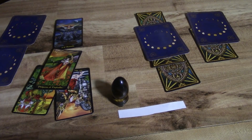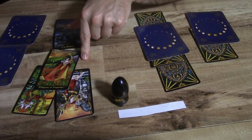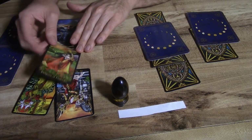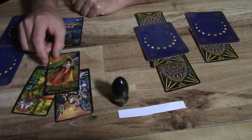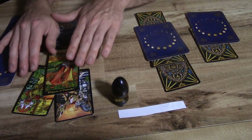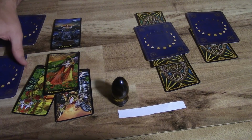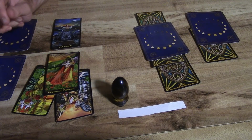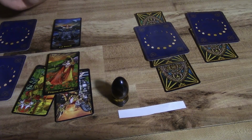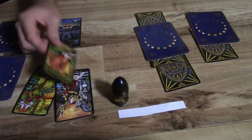Okay, alright. What does this say? Princess of Pentacles, King of Wands, and the Emperor reversed. Okay. So what are they going through? And then we got these two cards, but I'm not ready to flip them over yet for some reason. So let's just get into this. What's going on with them? They're masking something. They're definitely masking something.